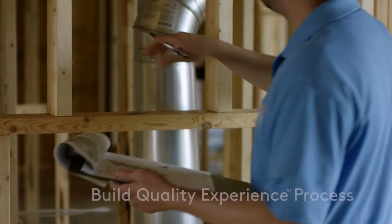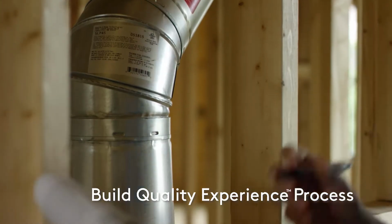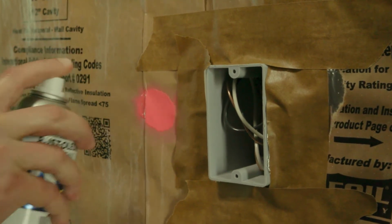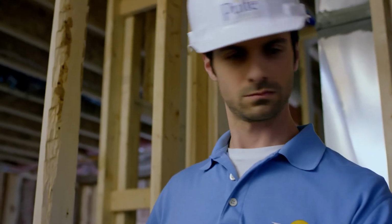At Pulte Homes, we do exactly that. Our build quality experience process includes a dedicated field manager who walks through every home, every room, every day to inspect individual features, marking those that pass with a pink dot. This step-by-step quality review signals our commitment to quality and makes sure that nothing is missed. For more details about the build quality experience, ask a salesperson to explain the construction process.